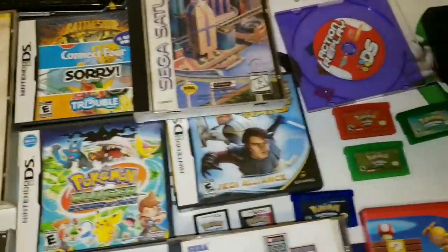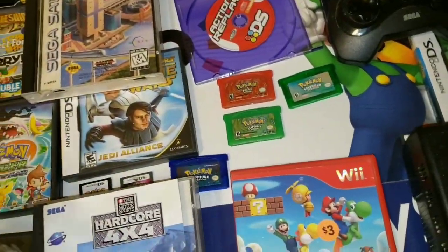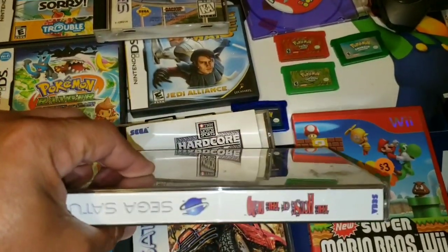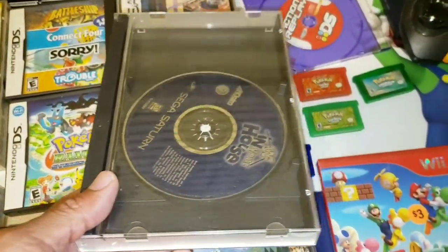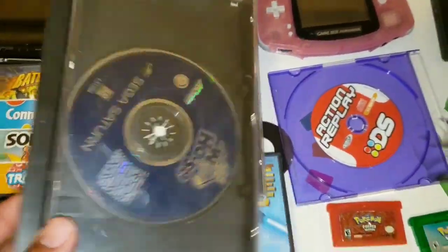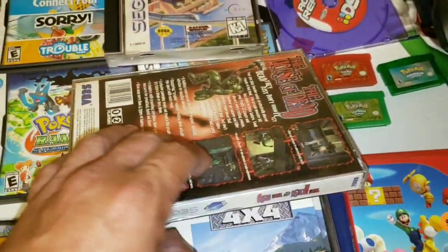The reason why I got all excited was I saw this. It was laying spine first, and I saw the House of the Dead for the Saturn. This game for the Saturn is worth over $280 complete. Sadly, it didn't have the manual, and it was WWF In Your House. But still, the case, I believe that even if I wanted to sell this, I could sell it for 50.